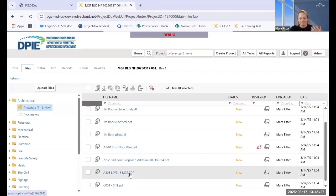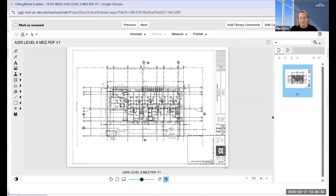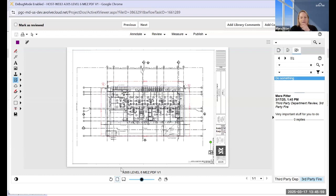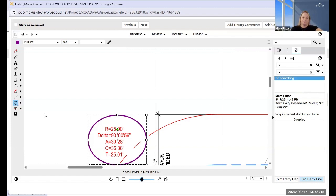Okay. I could go in to a different file and I could add additional markups. And new markup layer. So I'm going to save. And I'm going to come back up here and just for fun, I am going to pick a circle and I'm going to circle this information right here. Maybe. There we go. I'm going to save my work. Now I circled this. This will not show up on my review comments grid because I do not have a change mark associated with it.